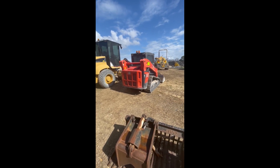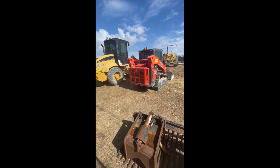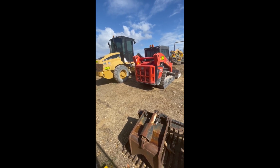Alright gents, this is one of the sites I'm working on right now, and a couple of machineries here for the work that we have to do. So, this one is finishing compacting, and so yeah.